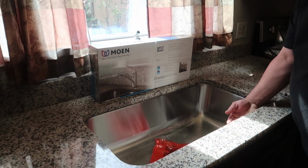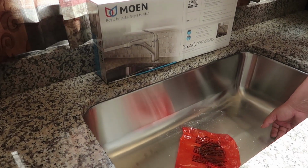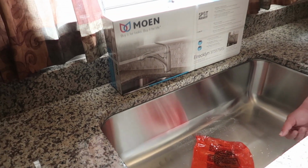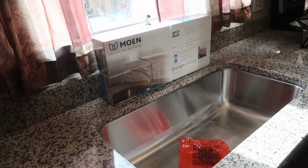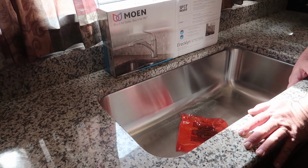Okay, one, it's under the counter. It's an undermount. And two, I think it's deeper than the old sink. Yes. It's a deeper bowl to begin with. Plus, it's an undermount, which makes it even an inch deeper. And it's made by Kohler. A gorgeous sink. How much did this sink cost?